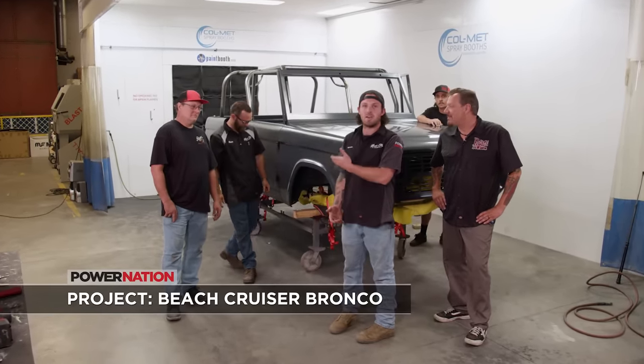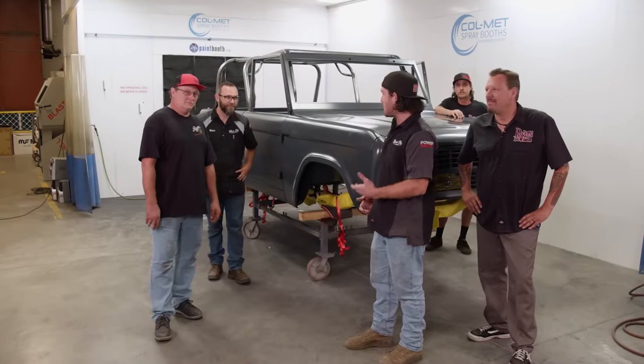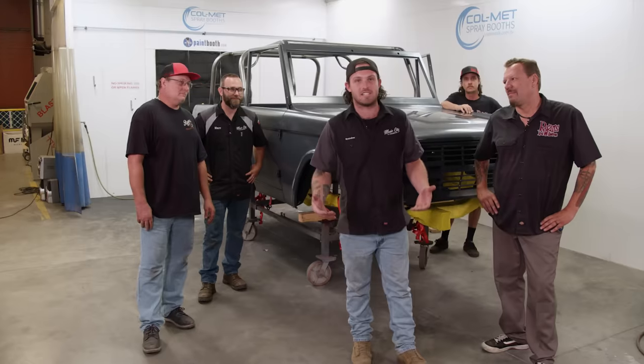Now, last time you guys saw the Bronco, we put it on the frame, got all the panels hung. Now it's time to get it from epoxy into bodywork and prime, and at the end of the week, paint and clear. So to help us do that, we brought Chris Ryan and his crew. You guys know them. They do excellent work.